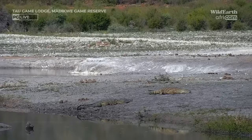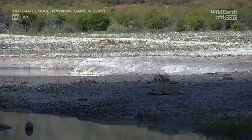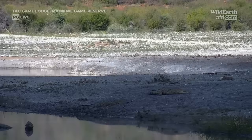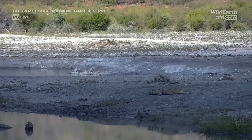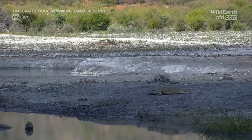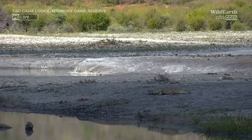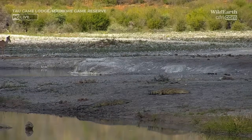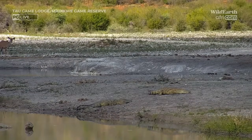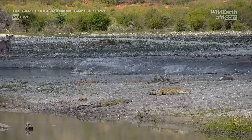So pretty much all reptiles are ectothermic. There are one or two exceptions to that rule. Bit of cloud coming over there, casting shade. But what ectothermic means is essentially, in layman's terms, to be cold-blooded. So to require an external source of heat energy to regulate one's own internal body temperature. So these Nile crocodiles very routinely will spend a bit of time on the bank doing some basking.